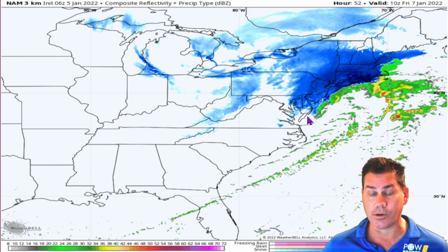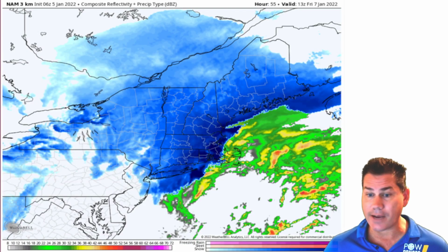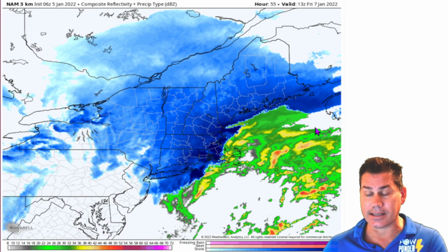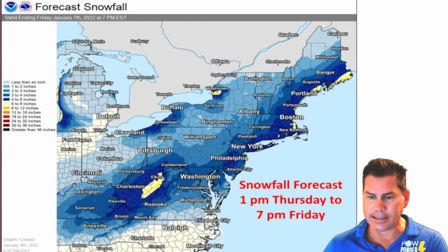Last time the snow only reached portions of Philly, and it was all southward. It never really went further north. This one's definitely different, because if we zoom in, by the time we get into that Friday morning, going into late Friday morning time frame, yeah, we could be looking at some heavy snow starting to break out into southern New England and going into Maine by then. So let's break this down.